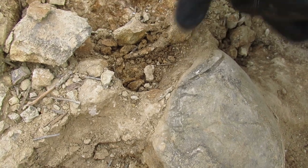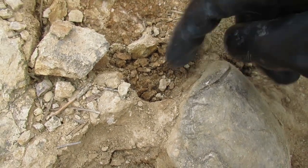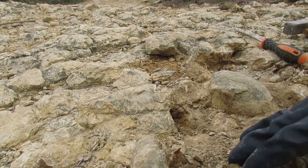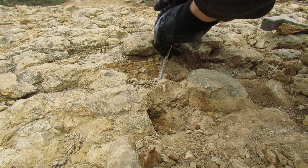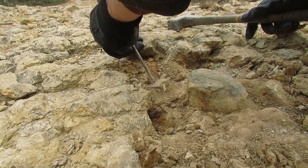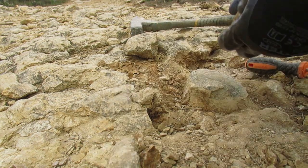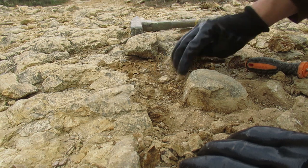Let me see if the spirals are complete or if I'm not wasting my time. Still isn't conclusive. No, they are complete. Here's the other one. Whoa. Okay, okay. Nice. So let's continue a little bit more. So far, so good.